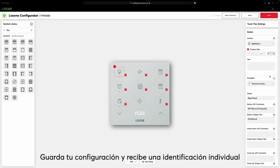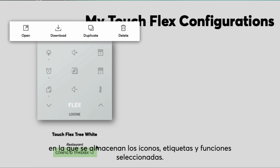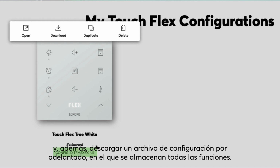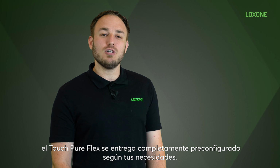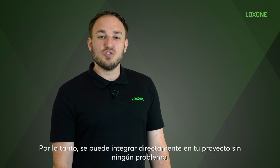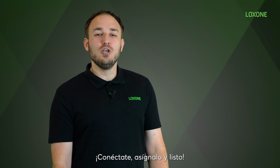Save your configuration and you will receive an individual ID in which icons, labels, and selected functions are stored. With this ID, you can order this exact Touch Flex again and again, and additionally download a config file in advance in which all functions are stored. Furthermore, thanks to this unique ID, the Touch Flex is delivered to you completely pre-configured to your needs. So the Touch Flex can be integrated directly into your project without any problems. Connect, assign, and off you go.